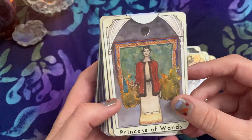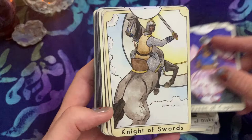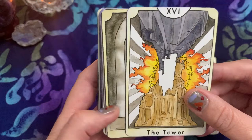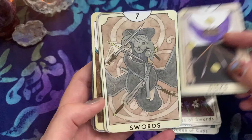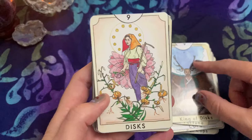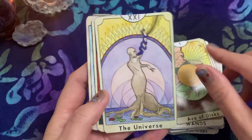I just wish the guidebook went into detail about the choices of the images for the cards. It's sort of like just basic information on each. Looks sort of like standard messages. So that's the New Chapter Tarot. Next is Moonchild Tarot.